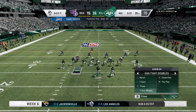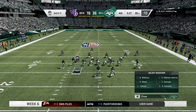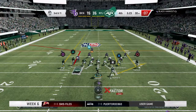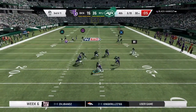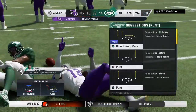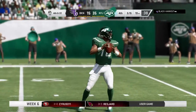Check 24, check 24. Mike 42, Mike 42. Operating from the gun. Daniels. Nowhere to escape, and he goes down. Oh, free safety blitz. That can be a gamble, but it proves fruitful there.